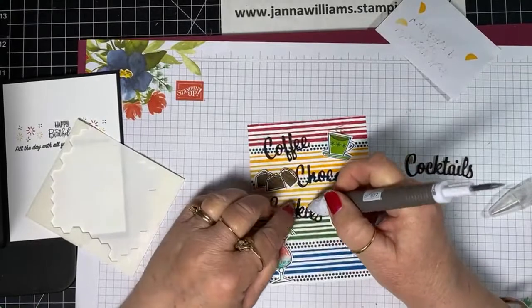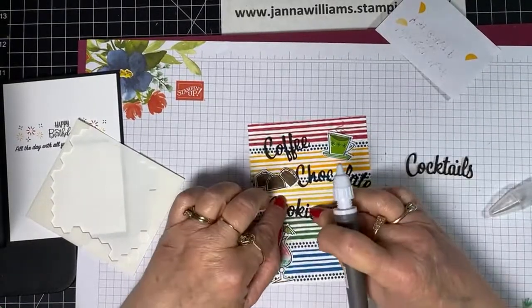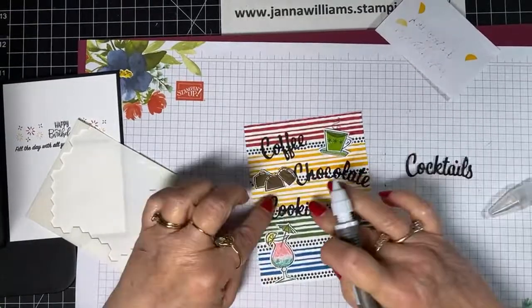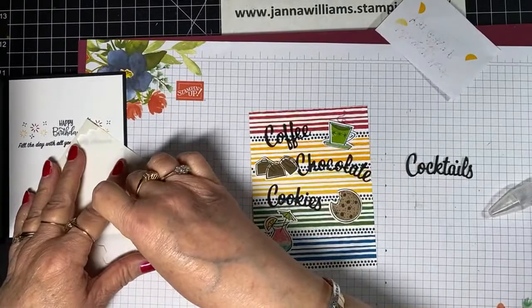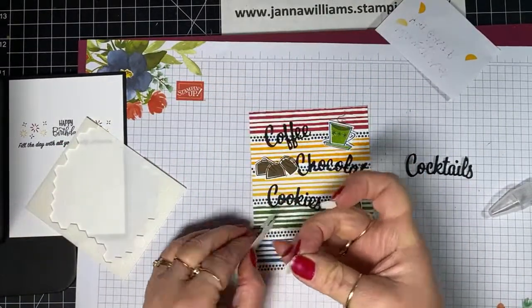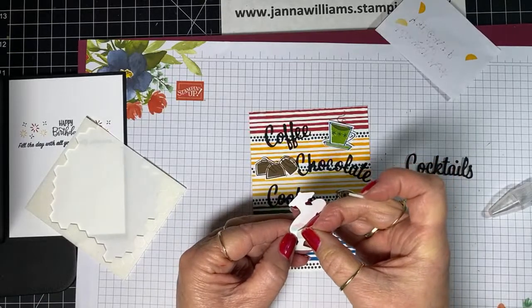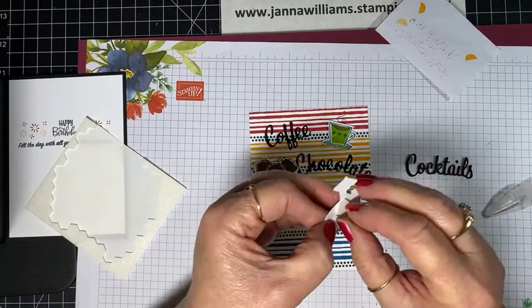Well, the paper was already pulled off the back of it and it's stuck, so that made it easy. Okay, maybe it'll be pulled off the back of the other one too. I don't know. Actually, I think I just need one dot. Well, I guess I could put two on here. There we go.